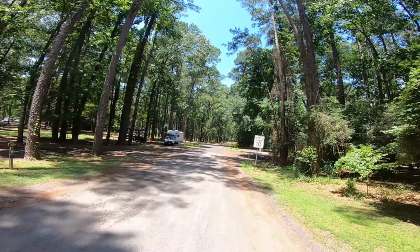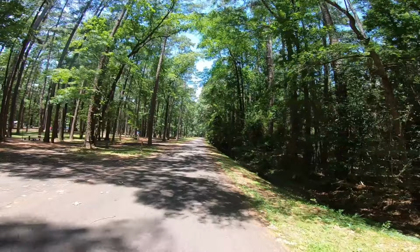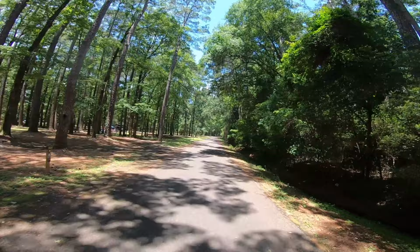Critical point number one for me in Martin Dies Jr. State Park is, man, these roads are hard on me. They're rough. As we get deeper into the park, they get rougher and rougher.